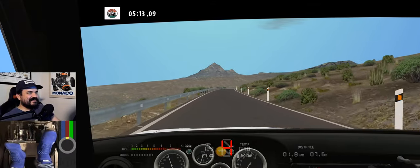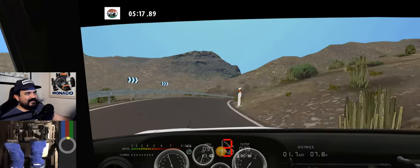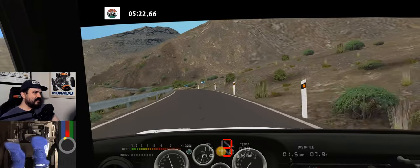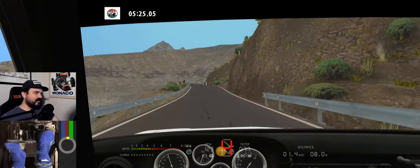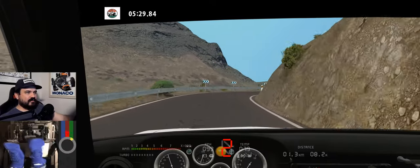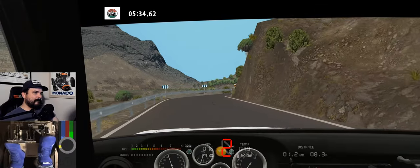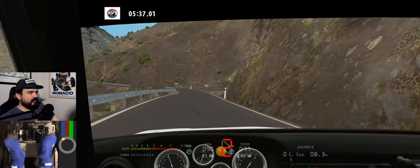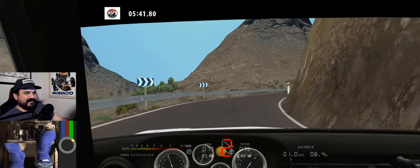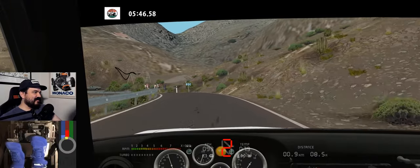Right 4, 150. Left 5, 80. Left 5, 100. Right 5, 110. Into right 4. Left 3, 60. Right 3, 80. Left 3, 60. Right 4, 150. Slide the car through the corners. I'm so upset about that spin, because otherwise... Left 3, up to that point, this was good. Right 5, 60.